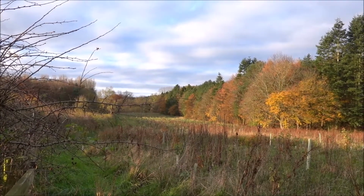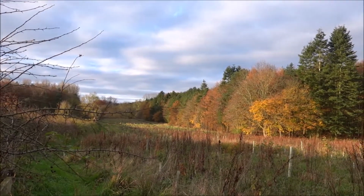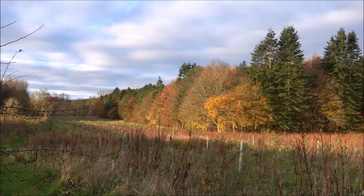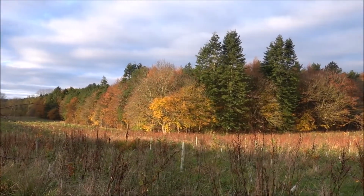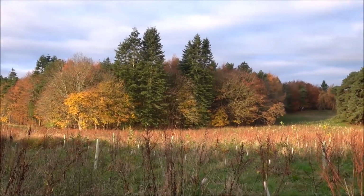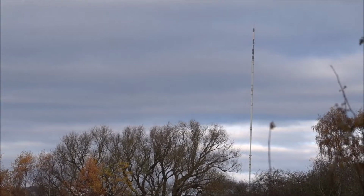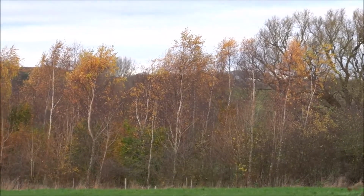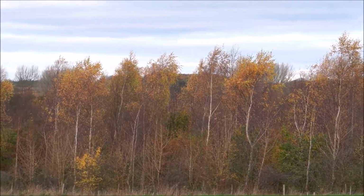We're still on the Viking Way. The sun has made an appearance. We're heading to Donington-on-Bain. And look at this for some late autumn colour. Absolutely gorgeous. There's a Belmont TV tower. Silver birch is looking gorgeous.